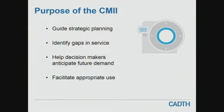So the purpose of the CMII was to help guide strategic planning, identify gaps in service, and help decision makers to anticipate future demands, as well to help facilitate appropriate use.